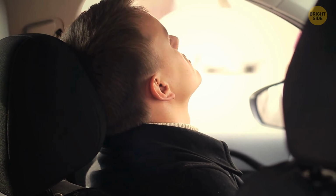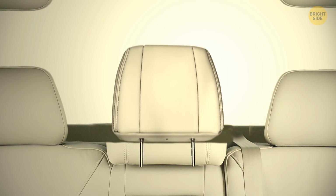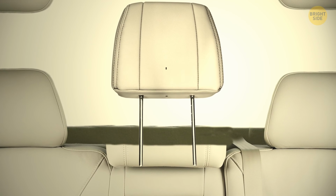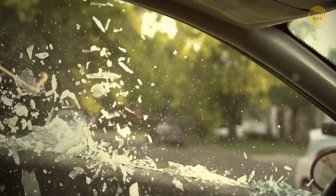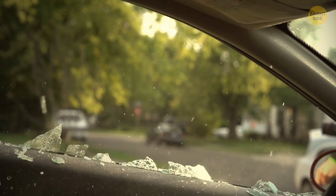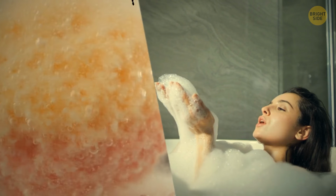Headrests in a car are about comfort, and detachable headrests are about safety. If you pull the headrest out of the seat, you'll see two bars, which are quite sturdy. If you ever get locked or trapped in a car, you can get out of there smashing the window with one of these bars.